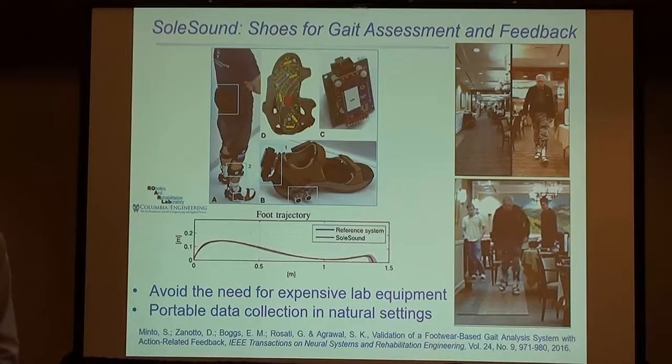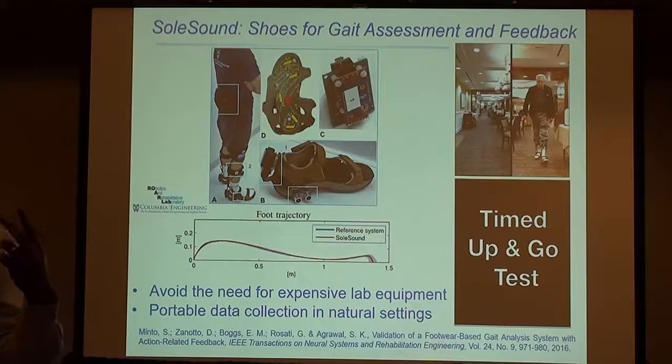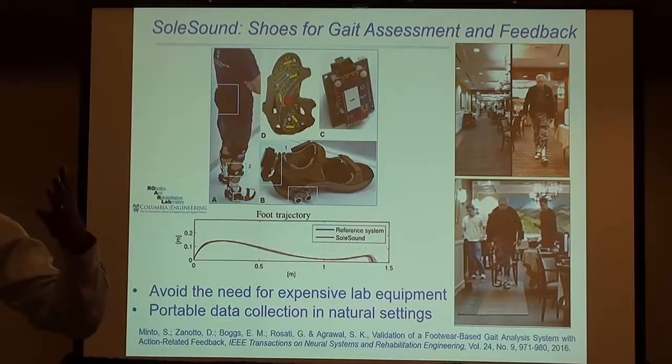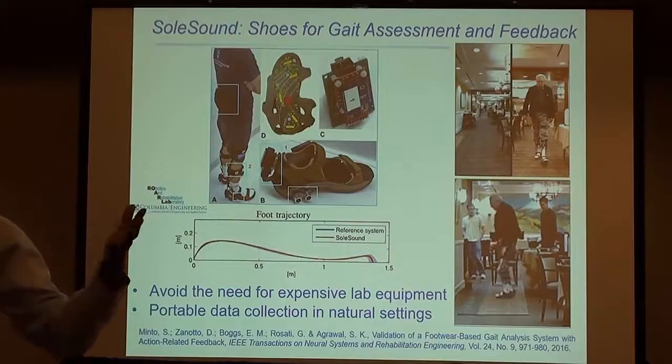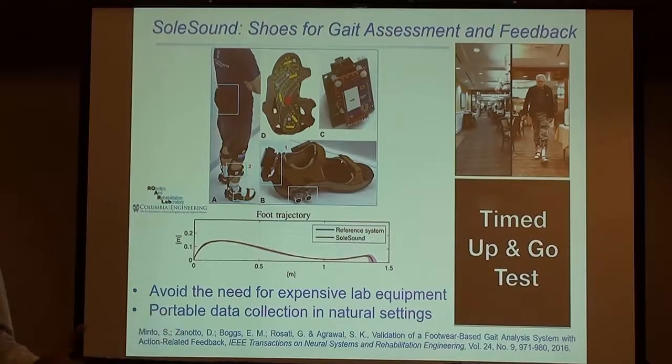What we're interested in is knowing when you do heel strike, when you do the toe off, and what the spatial and temporal features of the gait are. Often these things are collected by camera measurement systems, and of course those are expensive. The goal is to put it all in a shoe so it becomes portable. Now you can get this information not only in the lab, but outside in the homes and so forth.